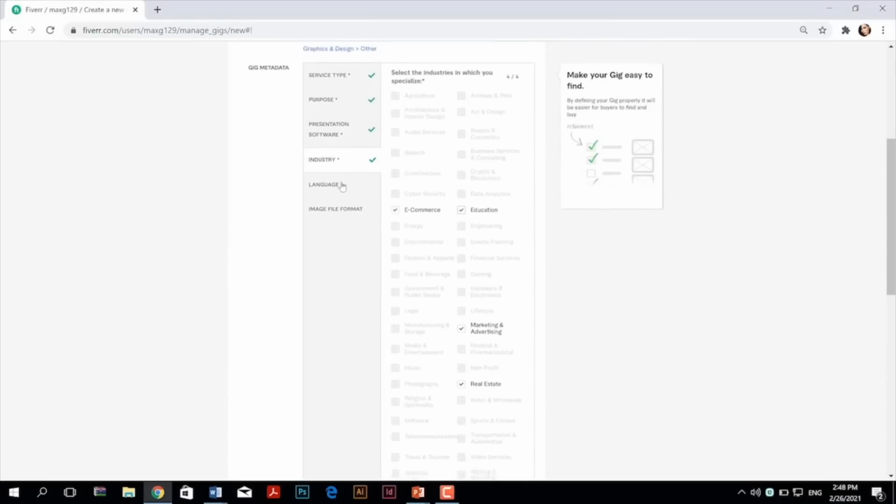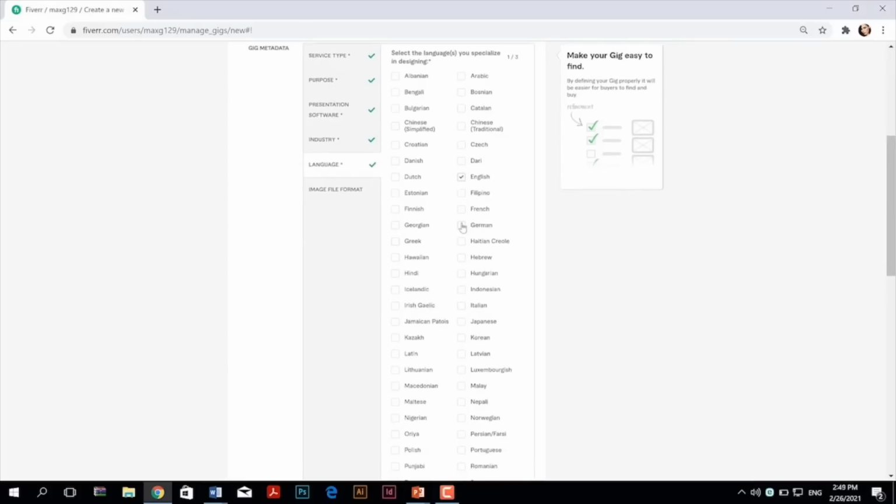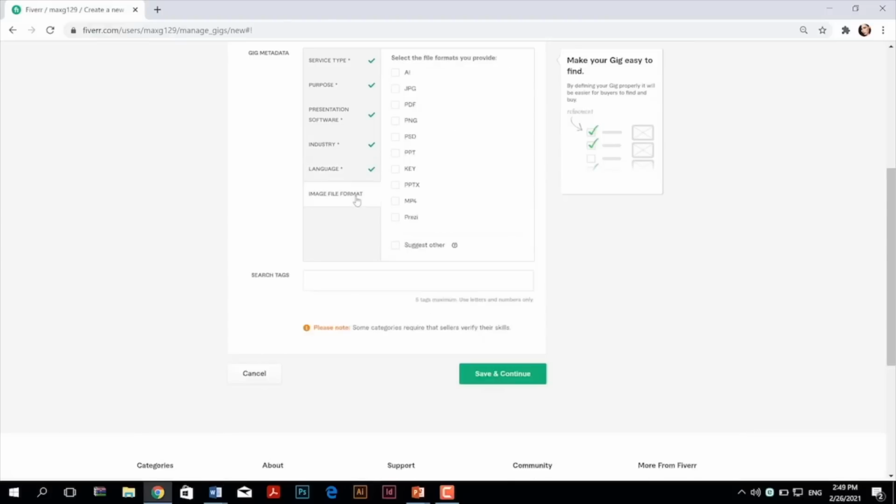Okay, language, you can select 3 languages, but I would always, of course, go for English. And if you're from a non-English speaking country, just also go for your own language. And yeah, this is not so important, but just always go for English here. You will select your language when you set up your account anyway. Image file format, PDF and PPT.